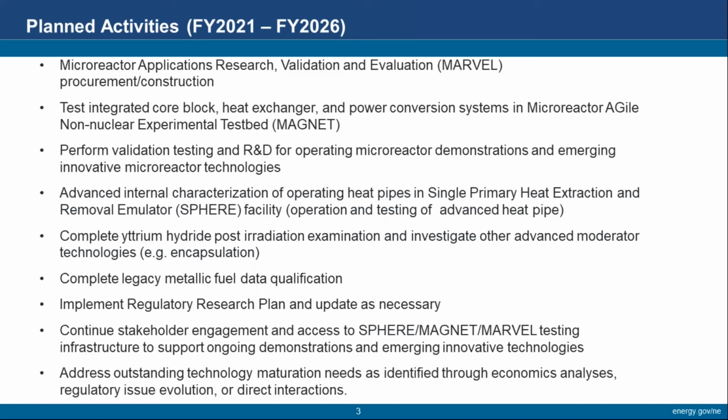We will be implementing what we learned from our regulatory research plan and closing regulatory gaps, as well as continuing stakeholder engagement and providing access to SPEAR, MAGNET, and MARVEL so that we can all work together to realize our long-term mission to provide microreactor technology.